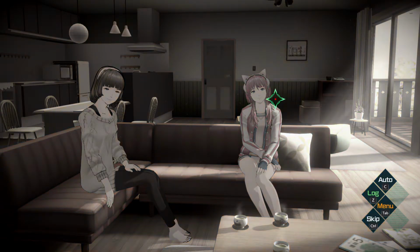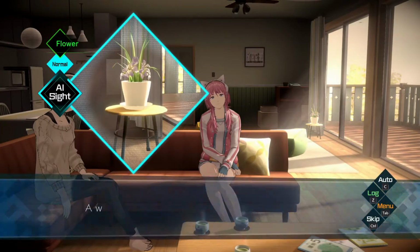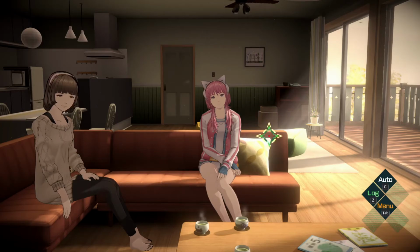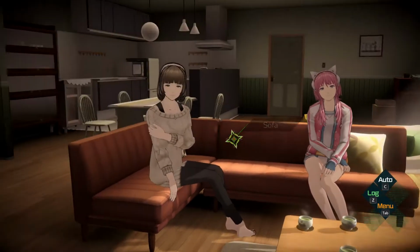Can I talk about the flowers now? I was thinking about the flowers blooming behind her. I already looked at the freaking flowers, dude. It's a winter iris. It means good news and hope. Did I break the sequence because I looked at everything before talking? They assumed you'd talk to people first? Well, rip. We'll never know about the flowers.